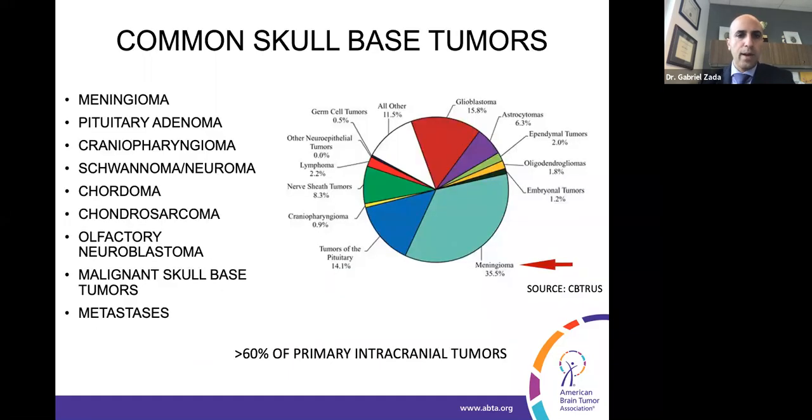So let's talk a little about what comprises skull-based tumors. Well, if you look at skull-based tumors among all brain tumors or primary brain tumors, so excluding tumors that metastasize from other cancers, such as breast cancer or lung cancer, then skull-based tumors make up more than half of these tumors. In fact, more than 60% of primary tumors located within the cranium. So that's quite a bit.